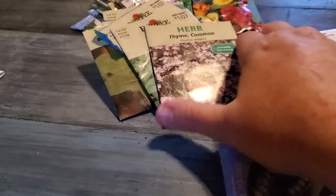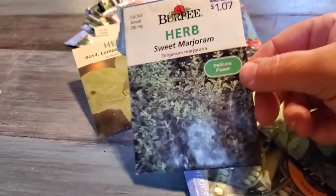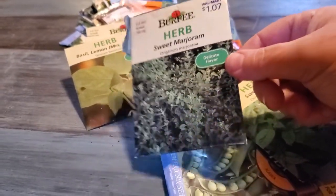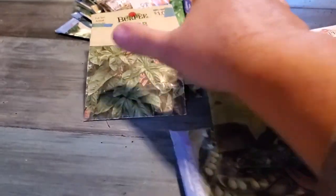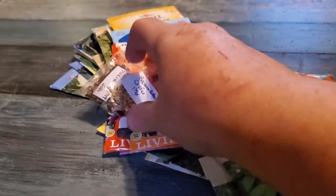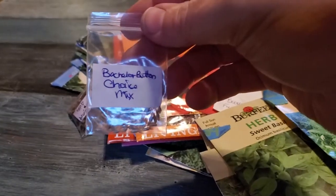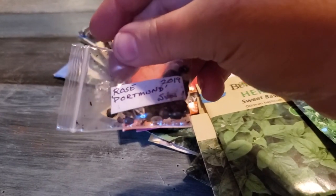And, okay, 2 eggplant. Some common thyme. That's a lovely perennial. Sweet marjoram, one of my favorite herbs. This is in the oregano family. And you can substitute it or use it with oregano and in recipes that call for oregano, and it's very good. Lemon basil. Genovese basil, that's your typical Italian large leaf basil. Cool, lots of basil. Spearmint, my mom loves spearmint. Dee included some others. Bachelor buttons. Dee, you're so awesome. Portmund. I'm going to have to look that one up.